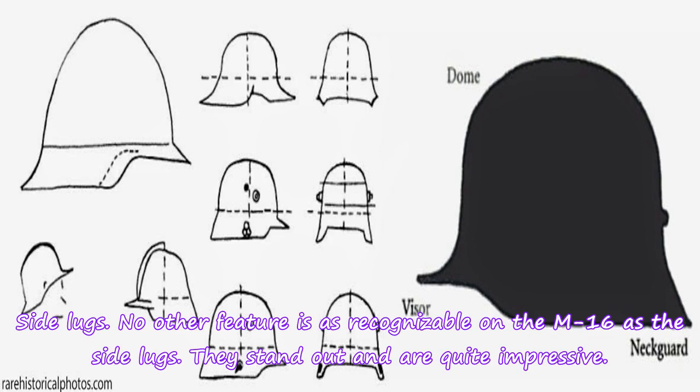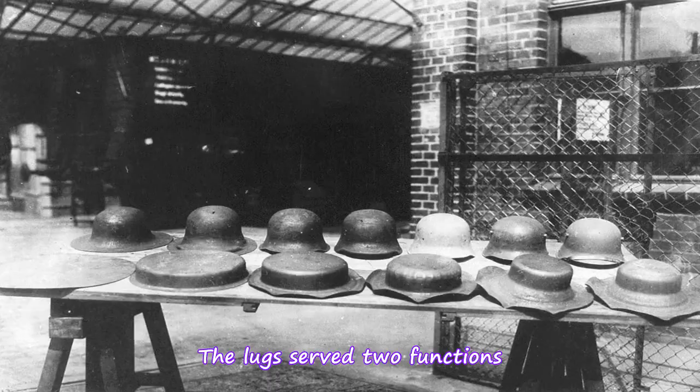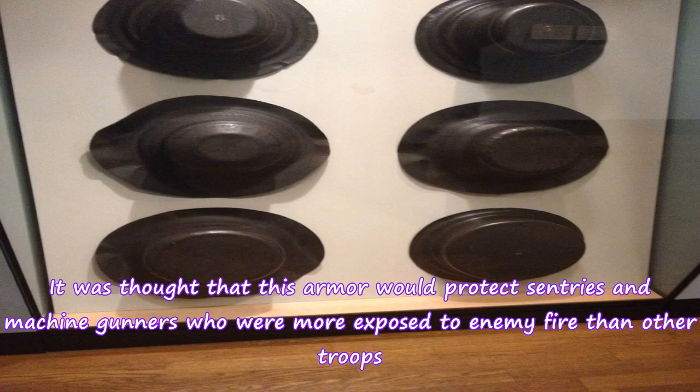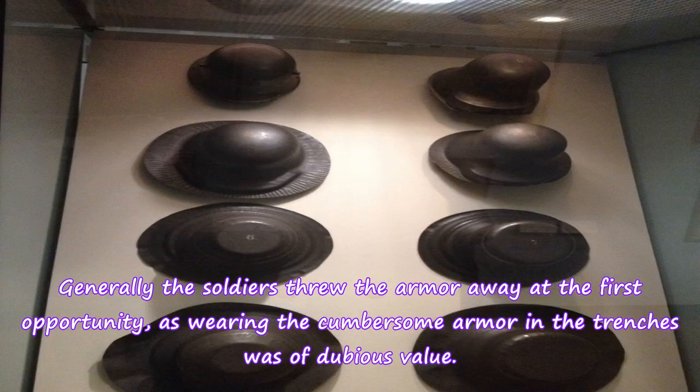Side lugs. No other feature is as recognizable on the M16 as the side lugs. They stand out and are quite impressive. The lugs served two functions. The first function was for ventilation of the helmet, and the second function was to support a heavy armored plate, called a Stirnpanzer. It was thought that this armor would protect sentries and machine gunners who were more exposed to enemy fire than other troops. Generally, the soldiers threw the armor away at the first opportunity, as wearing the cumbersome armor in the trenches was of dubious value.